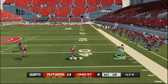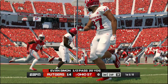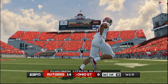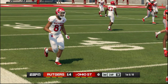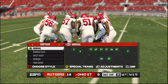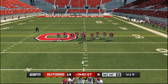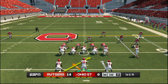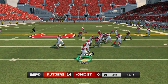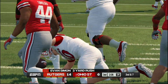Scrambling around. Throws complete. He's got room to work. Out of bounds at the 40-yard line. That makes it first and 10. From their own 40-yard line. First down. Brought down at the 43-yard line.